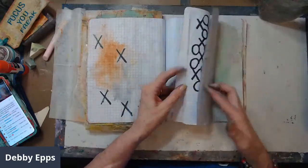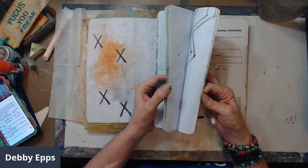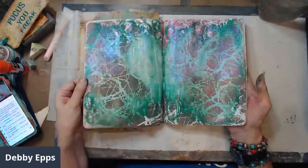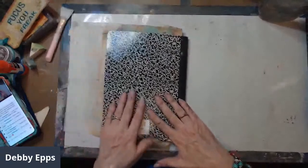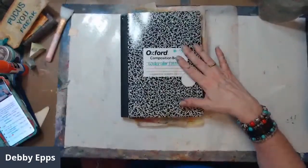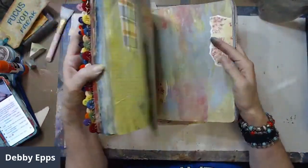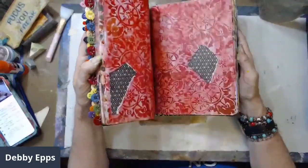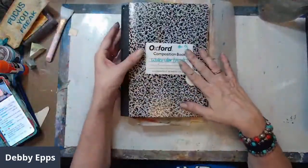And I think that's it. I think there's one back here that started but not done. Yeah, this one started but it's not done. So I've been working in book three and not so much book four lately. This one still has lots to do in it. But I've been taking a break from it and working in this one.